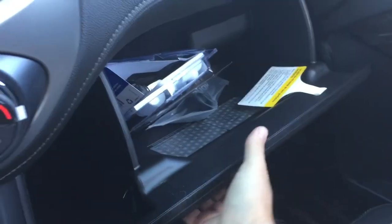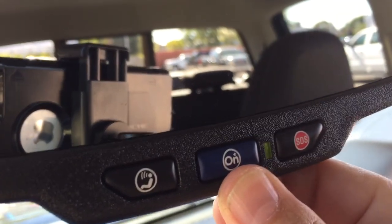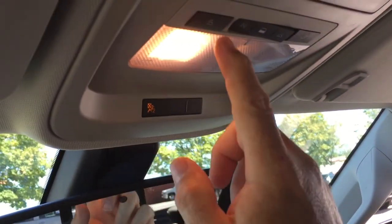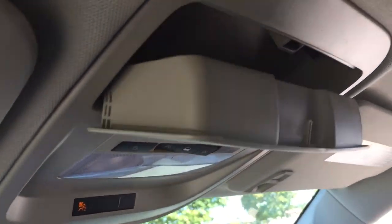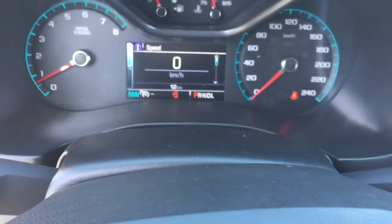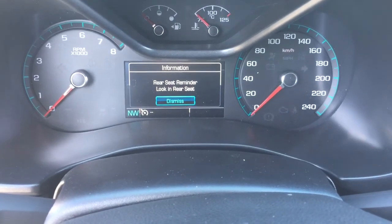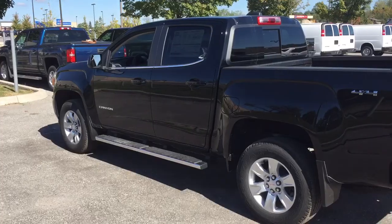Power windows and locks located on both sides, and a sizable glove box right here. OnStar services just there at the rear view mirror. And working our way up from that, you've got interior LED lighting options and sunglass storage. All right, that's a great look around the front of this truck. There's more to come, so let's keep it going. We're gonna kill the engine, and when we do so, you get the rear seat reminder.